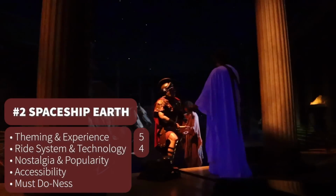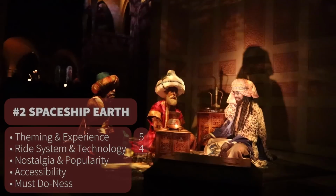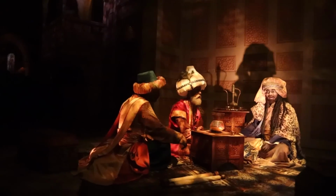getting it a 4 out of 5. Spaceship Earth was all set up for a refurbishment back in 2019 and early 2020. In fact, it's rumored that the refurbishment was set to start in early 2020. However, of course, with the pandemic, that has been tabled indefinitely as of right now.